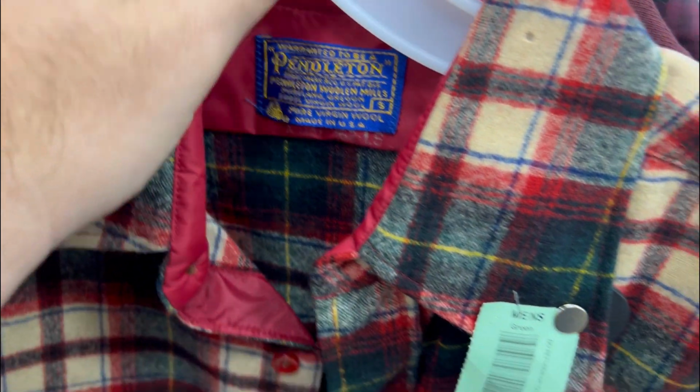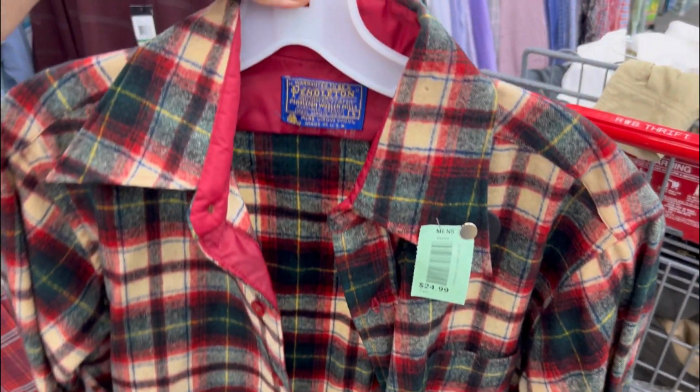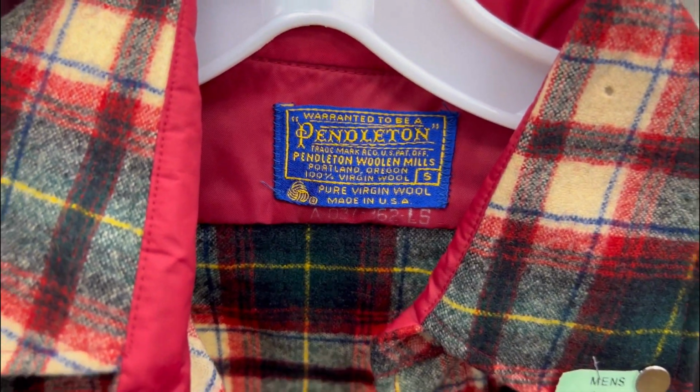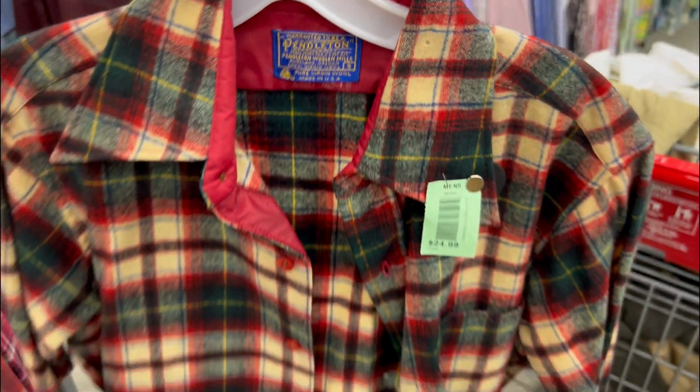One of my favorite brands to pick up this time of year is Pendleton. They did price this one up. It was only 25% off 25, but if this thing was in good condition, I probably would have still picked it up. It definitely had a lot going for it. It's 100% wool. It has nice fall colors all over it, but unfortunately there was a lot of these little holes all throughout, so because of that I had to pass on it.